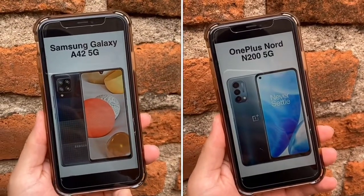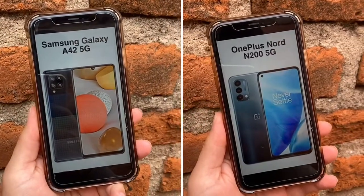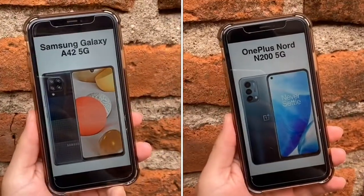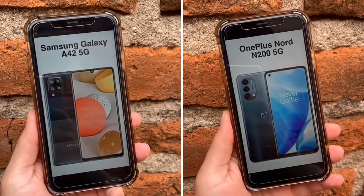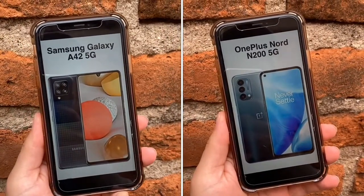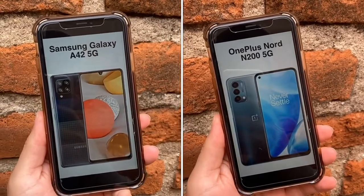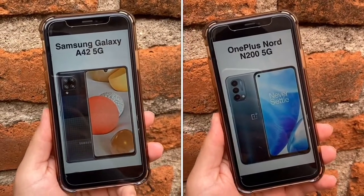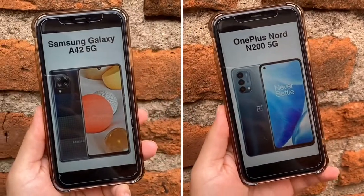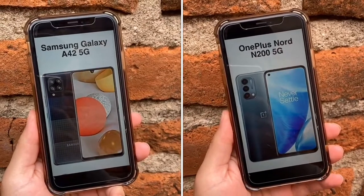The A42 is 6.4 inches tall, 3 inches wide, 0.34 inches thick. The N200 is 6.4 inches tall, 2.9 inches wide, 0.33 inches thick, so very similar dimensions. Weight-wise, similar as well. The A42 is 6.8 ounces, while the N200 is 6.7 ounces. Build quality is roughly the same, glass front with a plastic frame. At this price point, it is expected.